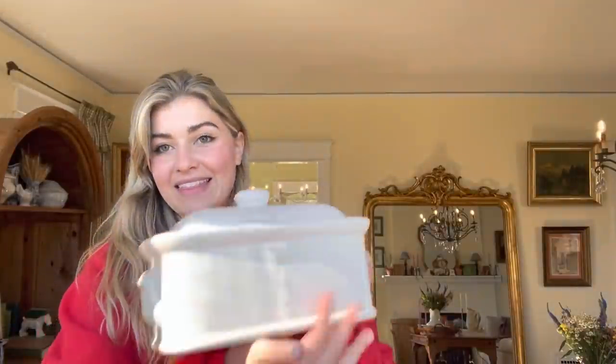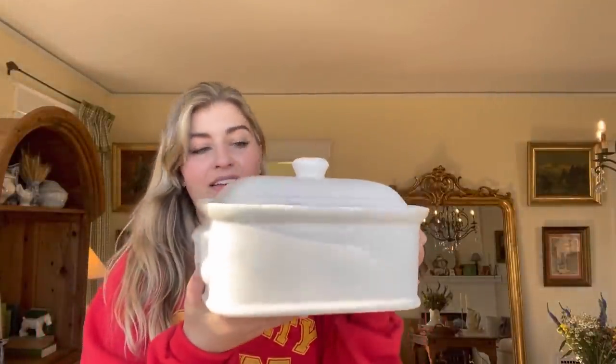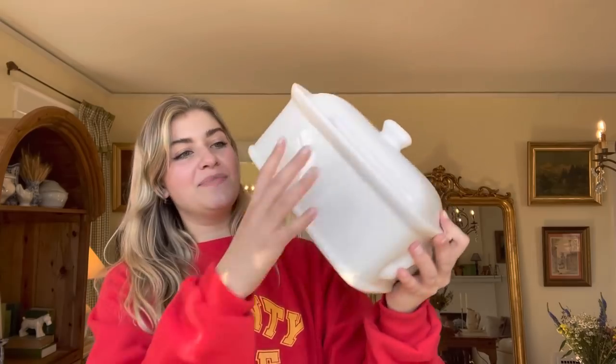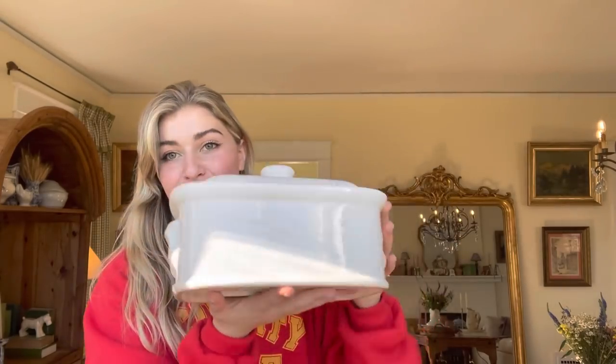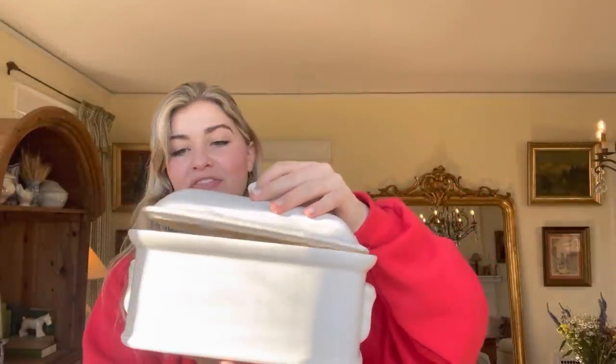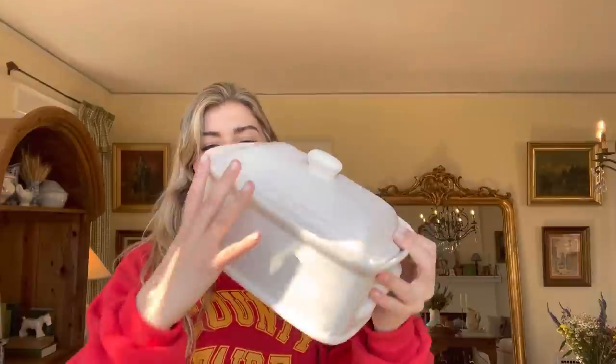For another piece of stoneware, this is an amazing, it kind of looks like a tureen, but that's not what it is. It's just some sort of dish. It's a stoneware dish that has this amazing lid. This cost me $14, I think. And I think it's so pretty.